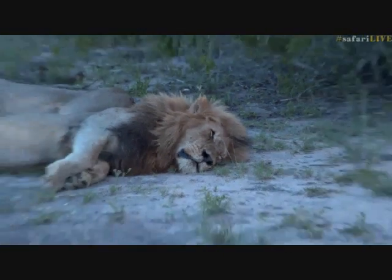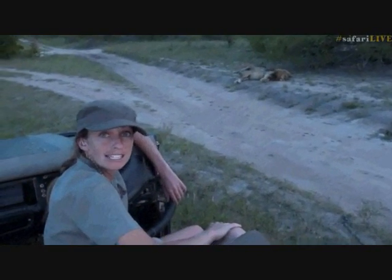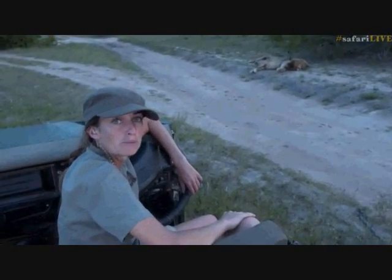Oh, it is such a beautiful evening, and our lions aren't showing any sign of stirring. I mentioned that the scenery is stunning. Let's go and have a look at Byron's view.